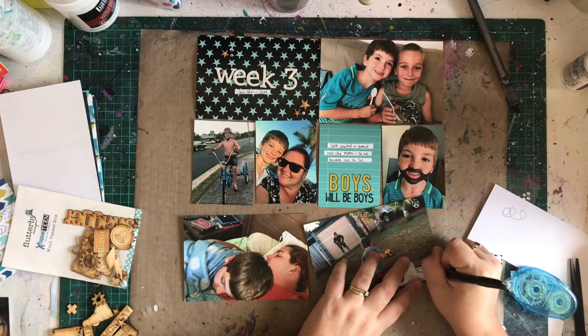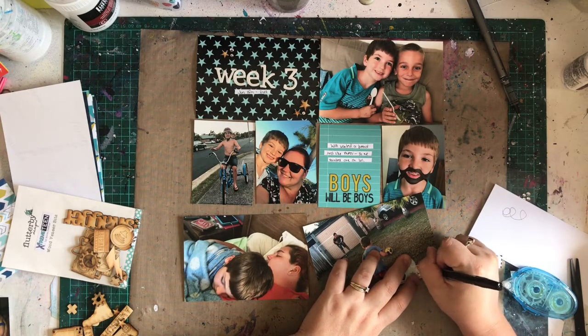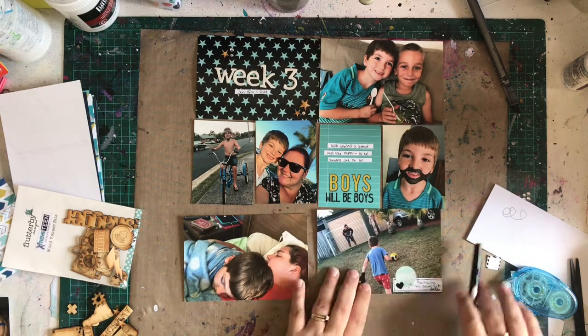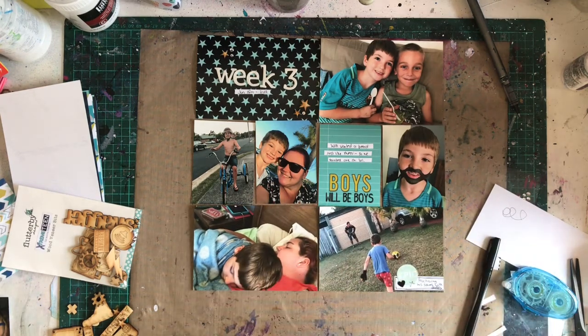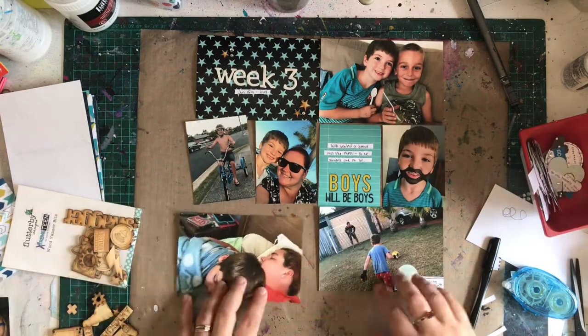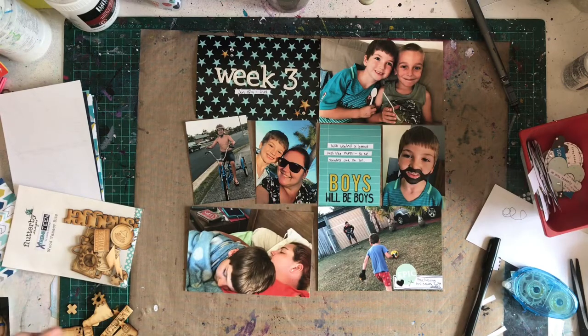His favourite player is Lionel Messi, and he wanted a beard just like Messi. He even went and got his hair cut just like Messi, which is really funny. And so he wanted a beard. So we went and got some paint and we painted on a beard. And he was in heaven. He absolutely loved it. And I really wanted to journal about that on this Boys Will Be Boys card because, yes, it sums him up perfectly.